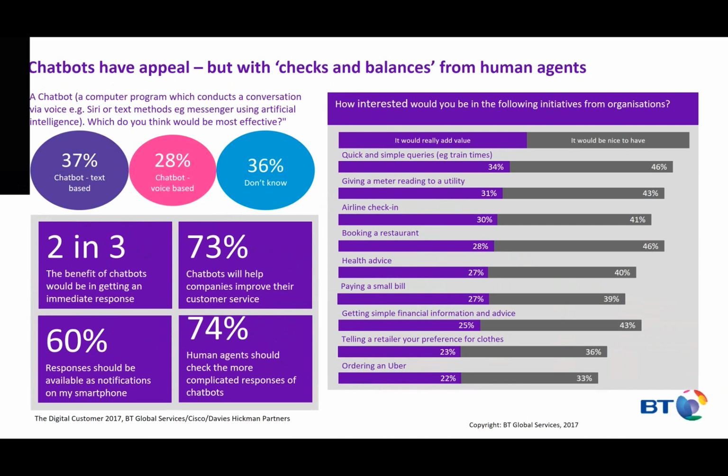So I think they have appeal to customers. I think we're in a honeymoon period at the moment. Again, from this data, 73% of customers are thinking that chatbots will actually help companies improve their customer service. And a lot of that is around the instantaneous response piece. But they're also saying, for the simple stuff, brilliant, but actually we also want human involvement.